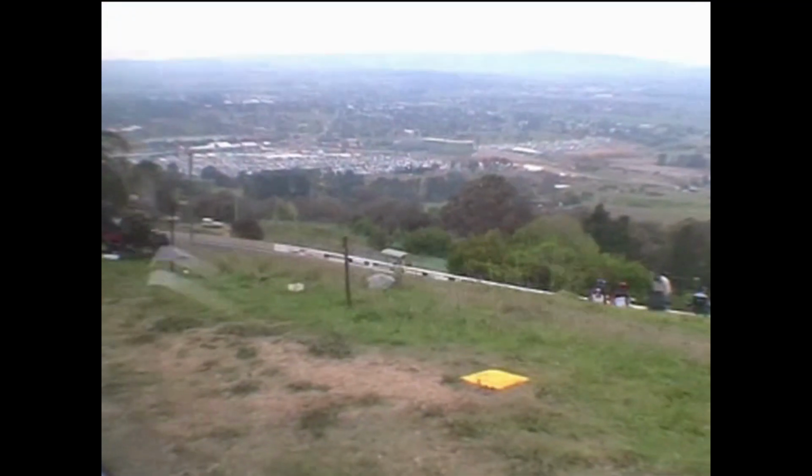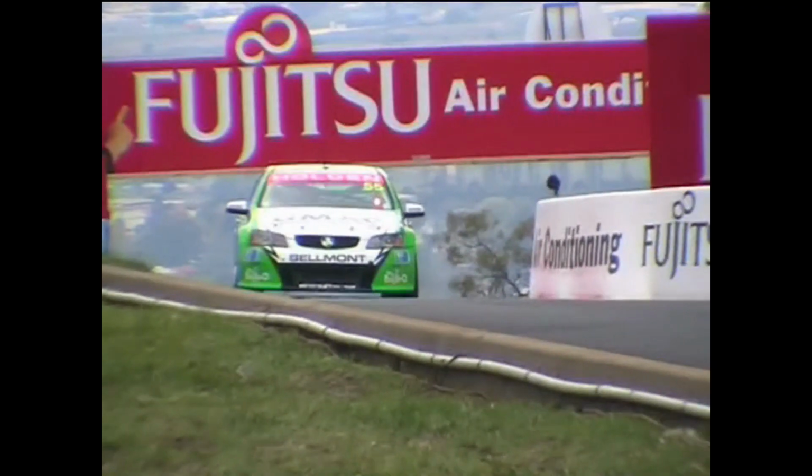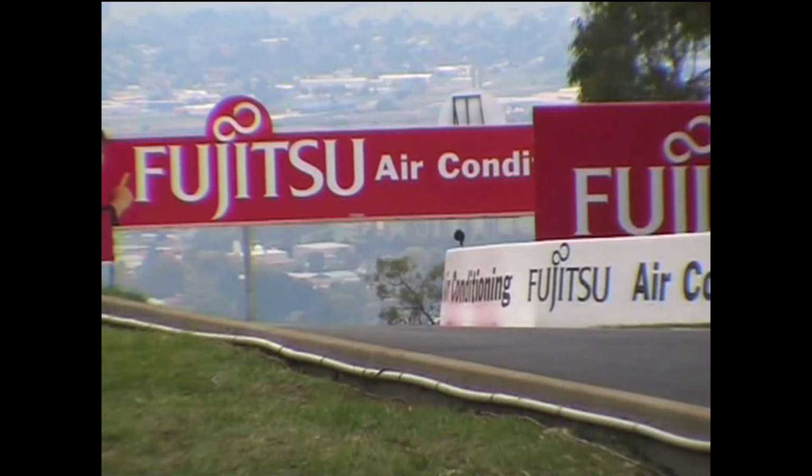It's always good to get the bus up the top of the mountain. You really appreciate how steep and how high this place is. For a photo shoot on the mountain, I don't reckon you can get better than this view. Coming over the top. This is the spot where KB rolled the Channel 9 Camaro back in the late 70s.